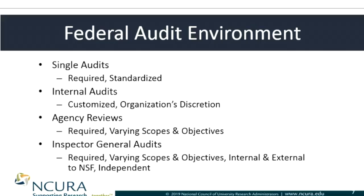This is really customized and different from university to institution. These audits are conducted by the university's internal auditor, if they have one, and the objectives and scope of any of those audits are determined by the university, and we've noted they are usually more operations-oriented when compared to the financial-oriented type audits that we conduct.